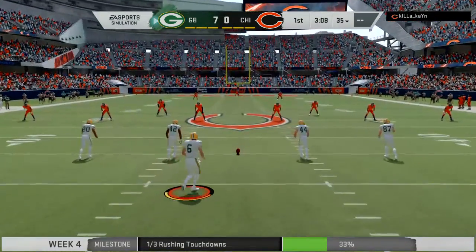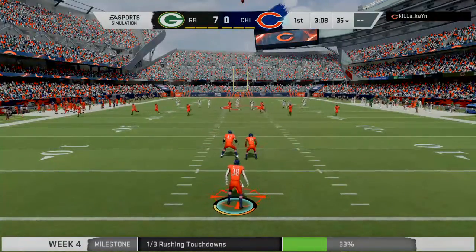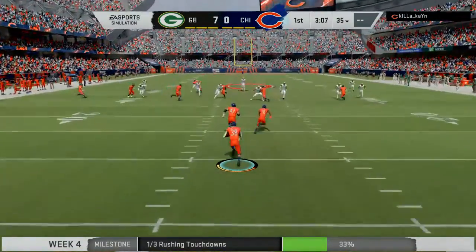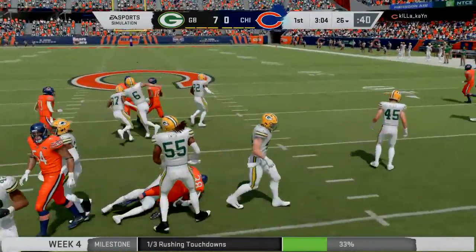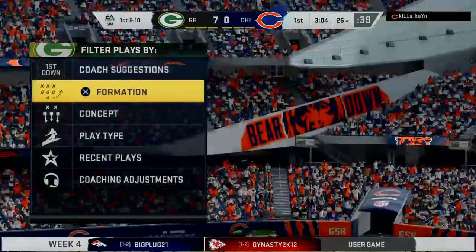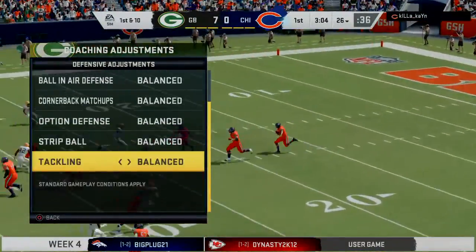Set now to kick this one away, and off it goes. This fielded at the 2. And he'll take it up past the 25 to the 26-yard line. At their own 26-yard line.